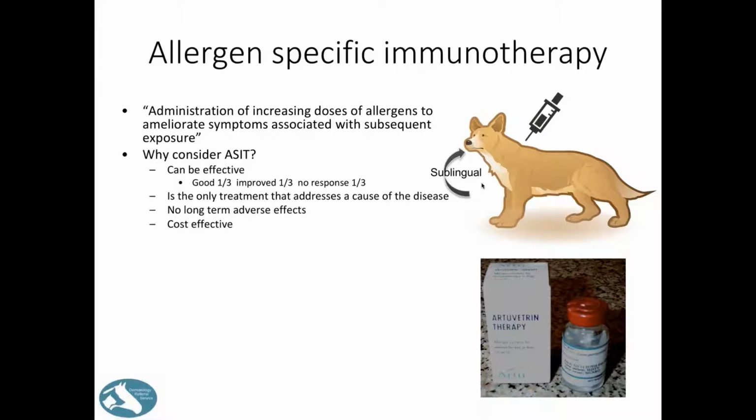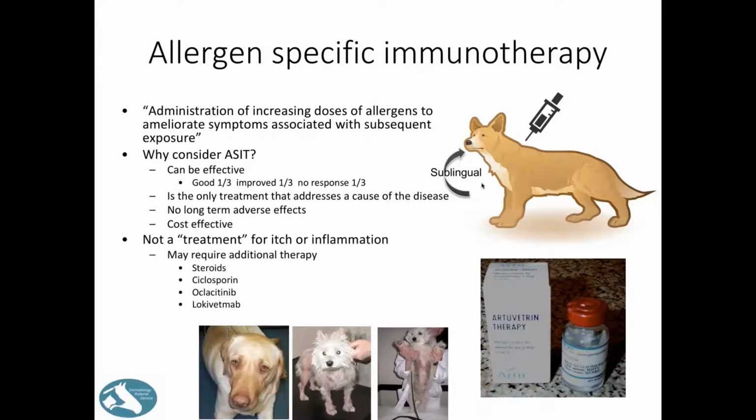This is the only treatment that really addresses a cause of the disease. Everything else is just treating symptoms. But here we are addressing the allergic component and actually switching off the allergic component of this condition. So that's an important point. There are no long-term adverse effects associated with allergen immunotherapy. It's completely safe, and can be very cost-effective. And owners like it. They like the idea that you're not having to give a drug for life. However, this is not a treatment for itch or inflammation.